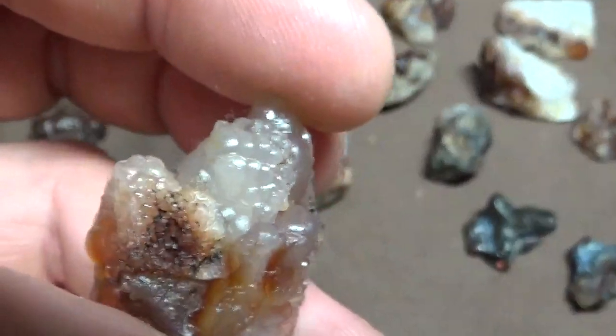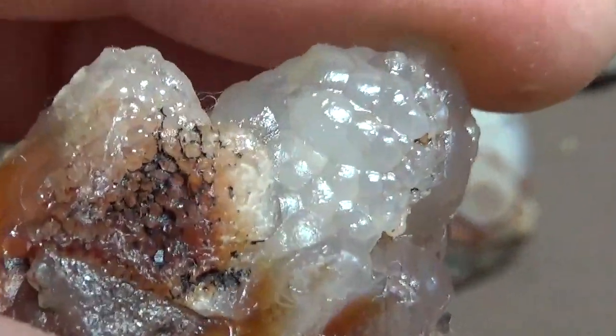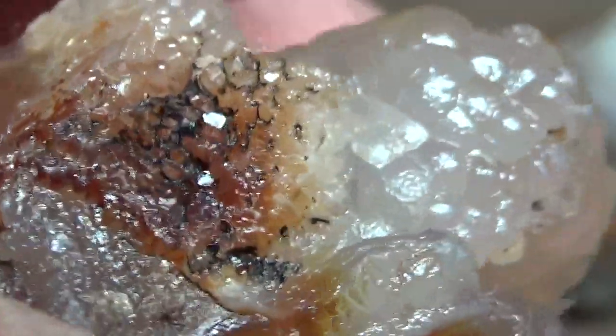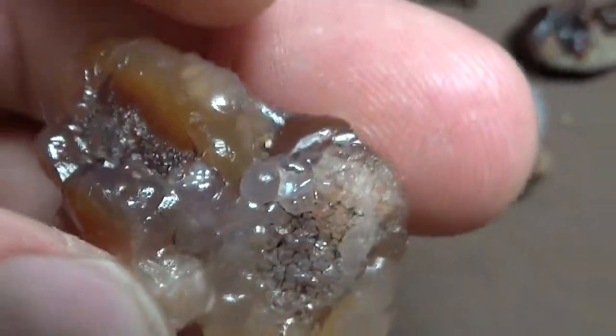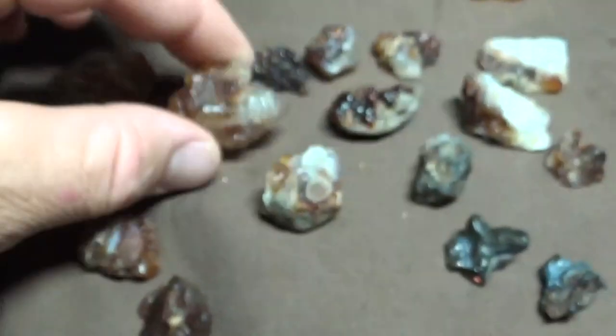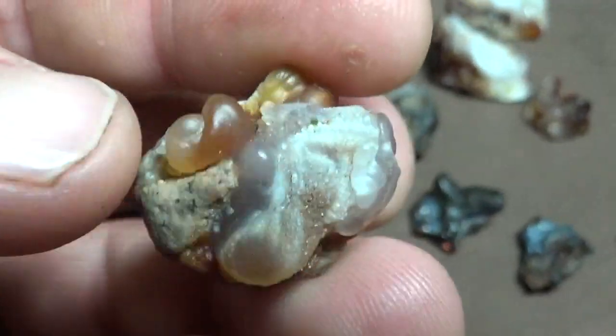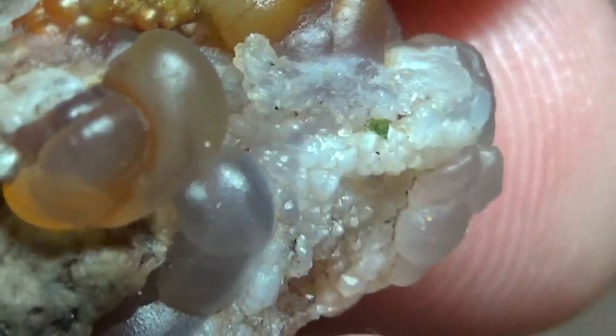Wow! Look at the fish egg clusters in here. And you get actual sharp point drusies next to it. Super fun. These have to be some of the funnest different little specimen mixes that you could get in one batch of rocks.